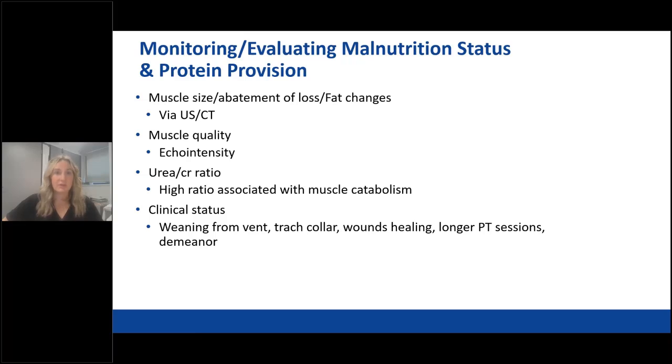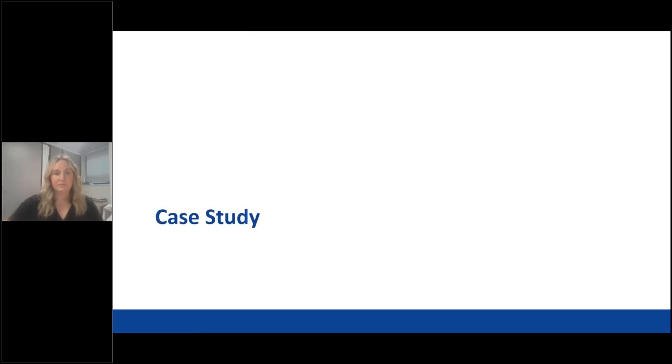How do they look? Are they weaning from the vent? Do they have more hours on trach collar? Are their wounds healing? Are they able to tolerate longer sessions with physical therapy? How's their demeanor? It's so important to be present at the bedside and monitor our patients and use our clinical judgment and combine it with the data that we have.